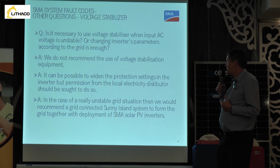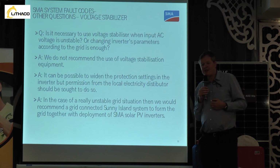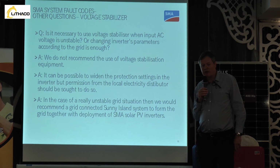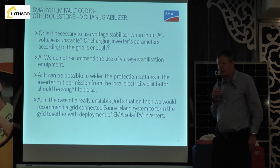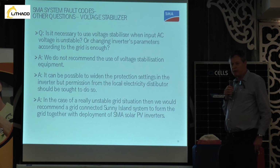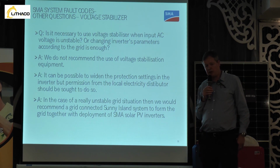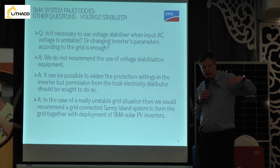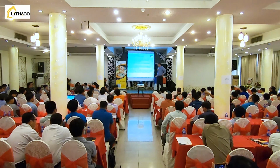So this is a question about voltage stabilization. Do we recommend voltage stabilization? Well, the answer is absolutely not. This is not something that we do recommend actually. So we would say don't use voltage stabilization. As I've said before, you can actually change the parameters of the inverter, make the settings wider if you have a wide range of voltage, with the permission of the network operator.